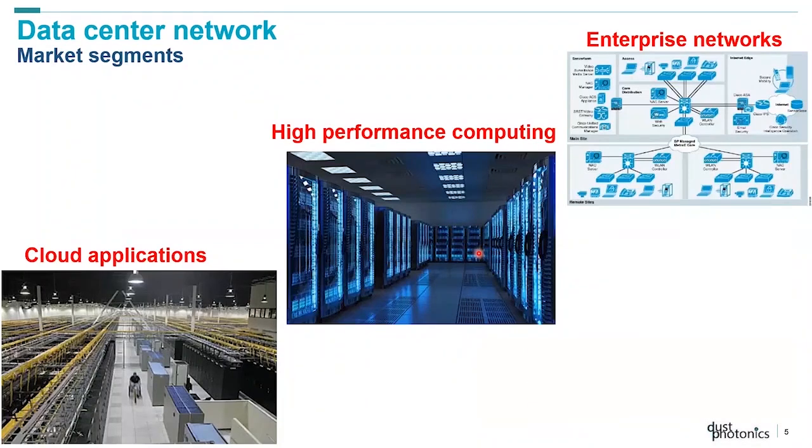The data center network can be segmented into three rather large groups. The first is the cloud applications, the Googles and Amazons, we know them all. Then we have high performance computing, like Dell, Cray and Fujitsu. And last but not least, the enterprise networks, which are more of the classical telecom, like Deutsche Telekom and British Telecom, or any campus application. Regardless of this market segmentation, all of these are different versions of the same data center.